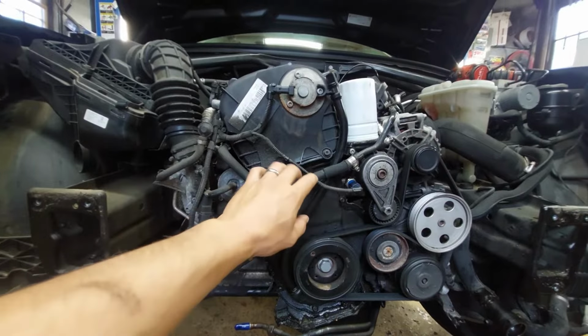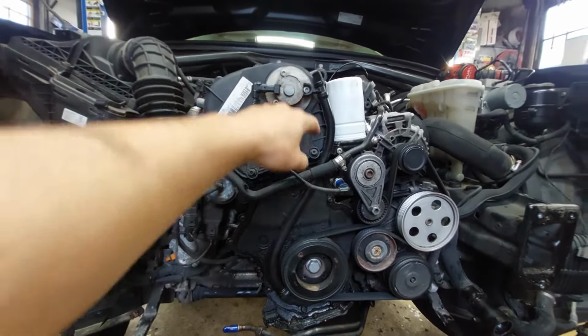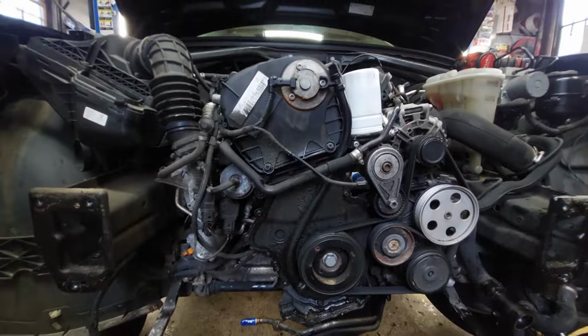The upper cover is very easy. It's a regular gasket, a couple of T30s on there, and that guy will come off like that.